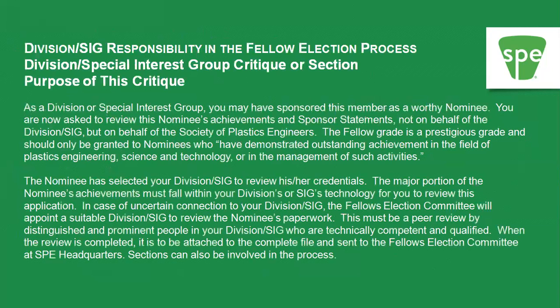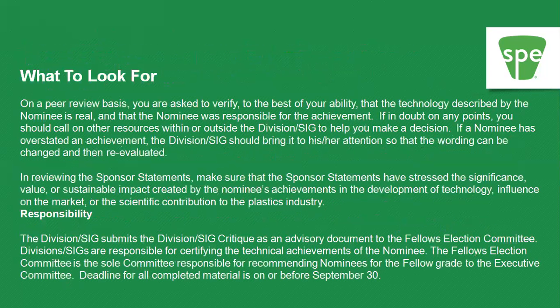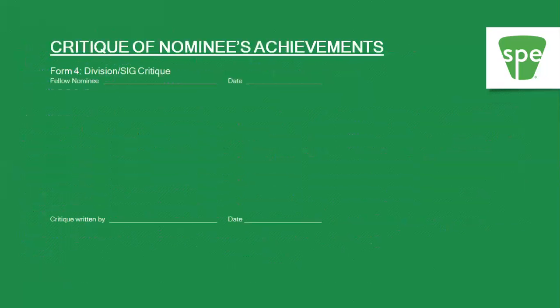And then the critique. This has got to be somebody who's been an expert in the field, who understands what your work is. He or she can take that understanding of what you've done and interpret it so they can do a proper job of saying, yes, all these things fit together, these are great technical achievements based on what we understand within the division or section. So again, we're telling the people doing the critique what to look for. It's generally about a page. It tells who signed it and who wrote the critique.